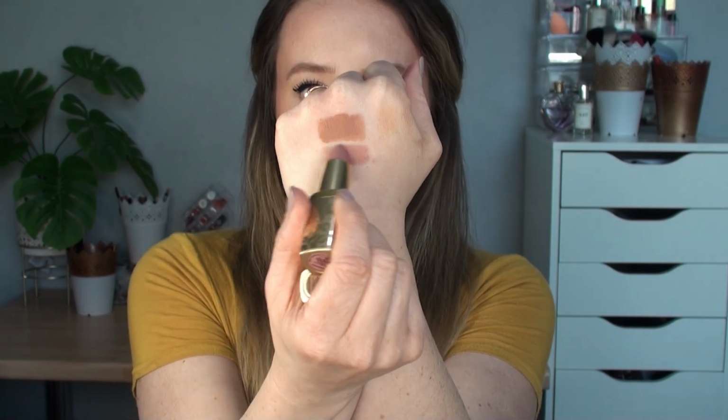The formula feels really nourishing, but it is a matte finish. It's a strange one to pinpoint, but I do really like it. So that's the shade Cashmere, and this is Stripped. So Stripped is just a little bit pinker, a little bit lighter.